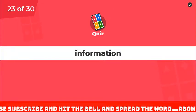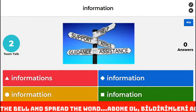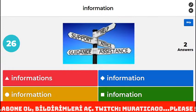The plural form of information, what is it? Information'ın plural formu nedir acaba? Informations, information, information, or information. Which one?